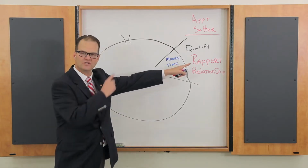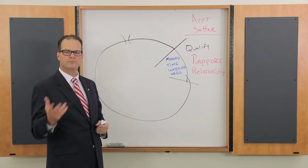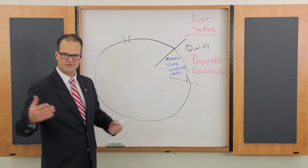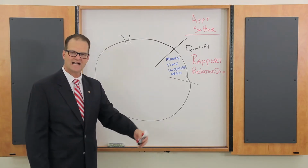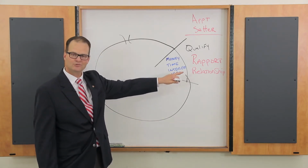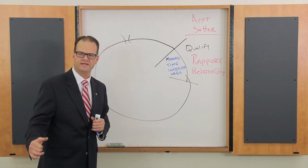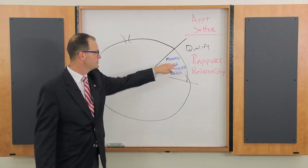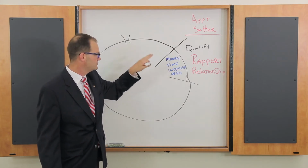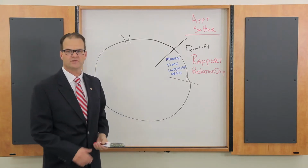That happens this early in the method. It doesn't happen way down there at the appointment. Don't wait till the appointment. Walk in the door of the CEO or the doctor or the accountant or the lawyer or the mother with 3 kids and try to build rapport and establish a relationship at that point. It's too late. You're on your heels already. So those are the 2 things you're doing in this section. You're finding out if they're qualified to meet with you, and you're building rapport and establishing a relationship.